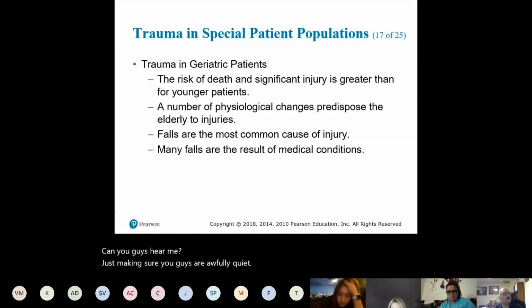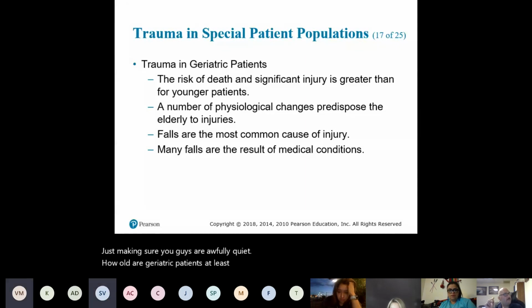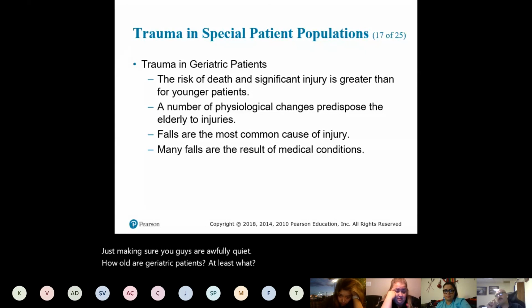How old are geriatric patients? At least what? Over 65? Yep, over 65. I think that's crazy.